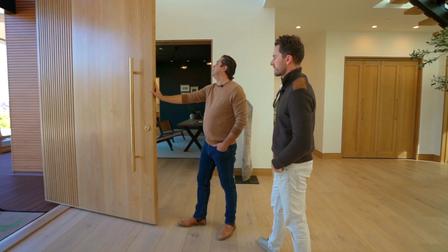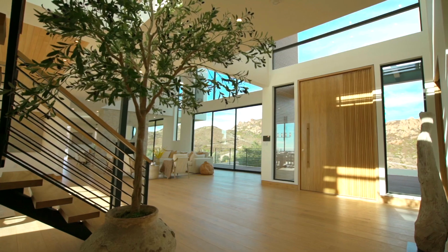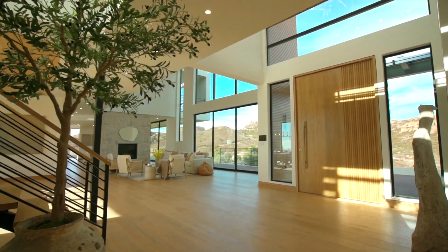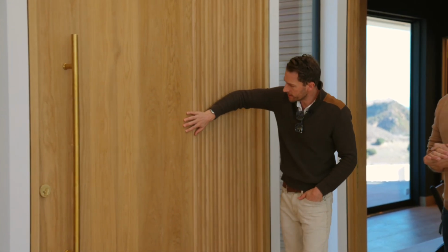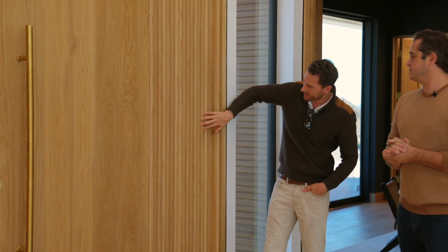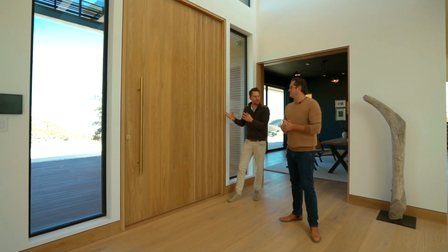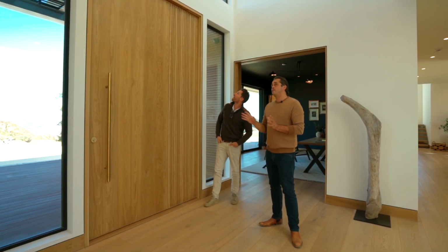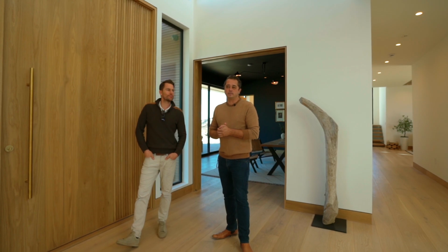But let's talk about this 10-foot solid white oak entry door. It's a pivot door, and it's absolutely beautiful. I really like the fact that about two-thirds of it is vertical grain white oak, and then you've got this reeded effect coming through here. It gives what would just be a massive slab a bit more dimension. I think that's quite a fun detail. And that front door is mirrored, albeit slightly smaller, on the front door to the master bedroom suite, which we'll also have a look at in a second.